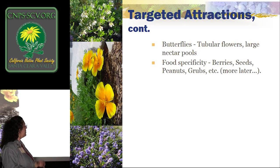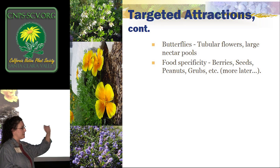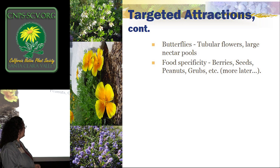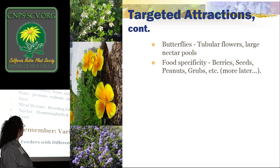Okay. I think most people, colorful flowers, tubular flowers, butterflies, they've got those nice long proboscis that allows them to get in. And we're going to be talking a little bit more about this if you choose to do some supplemental feeding as well. So you're going to be thinking about what kind of animals might be coming.